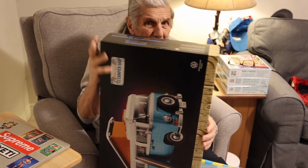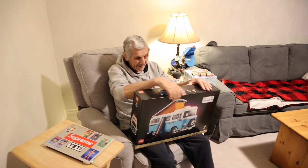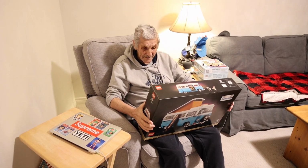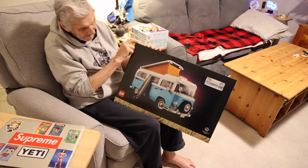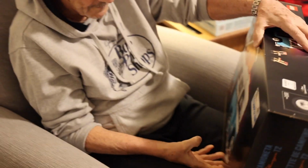Remember this one? The camper van? Oh, yeah. The Volkswagen one. Oh, can you ever look at anything else? No, no. If you flip it around to the other side, you can see it complete on the front, too. Look at that. Neat, eh? Oh, yeah. The T2 camper van.